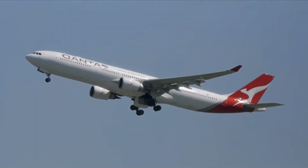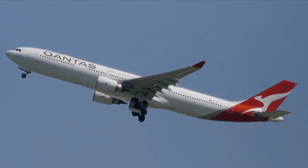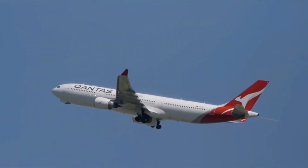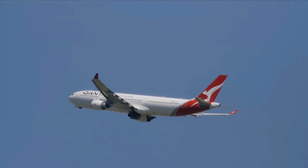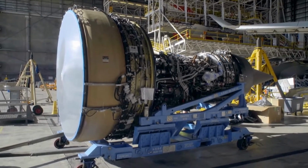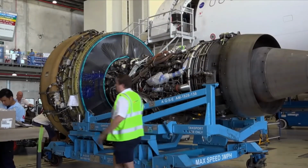The huge thrust generated by the A330 engines are able to propel these planes that weigh 180 tonnes to top speeds of 913 kilometres an hour. They're amazing pieces of engineering and must be handled carefully.